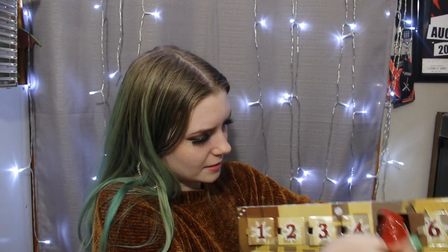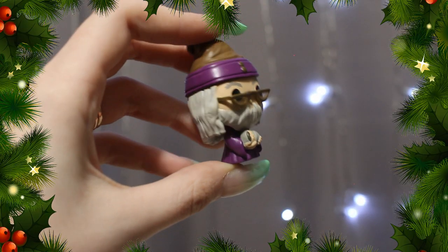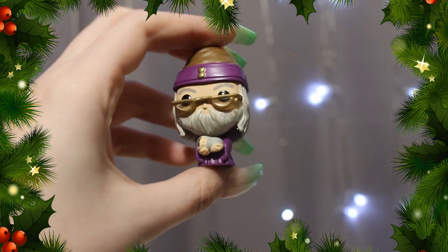Day number 5. Dumbledore, so cute. Oh my god, stop. Is this him holding a baby Harry? This one is so cute. The glasses actually have a clear plastic for the lenses, which is great. Mine does have a lot of paint flaws. He's got some purple paint going on in his beard, which is kind of sad. The baby is so cute. It's kind of weird proportion wise though. It looks like it's just his top half, like this isn't his full body. So much better than last year's already.